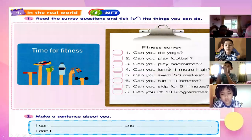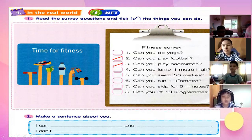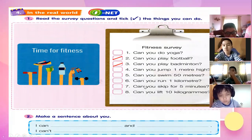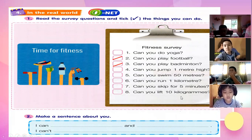Now number three, can you play badminton? If you can play, you can tick. If you cannot play, you can leave that. And number four, can you jump 1 meter high? Number five, can you swim 50 meters? If you can swim 50 meters, you can tick here. If you can't, you can leave that. And number six, can you run 1 kilometer? Number seven, can you skip for 5 minutes? Number eight, can you lift 10 kilograms? Among these, what I can do, I already ticked here, but you have to do by yourself what you can do, what you cannot do.